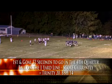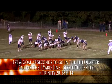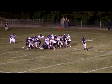So it's first and goal. They're 32 seconds. The ball's on the one. That's John Moore. John Moore!